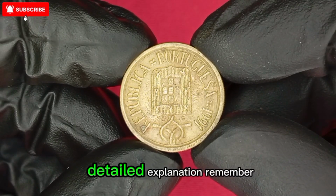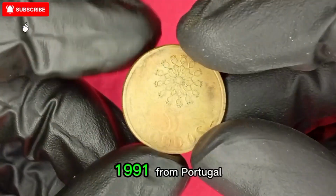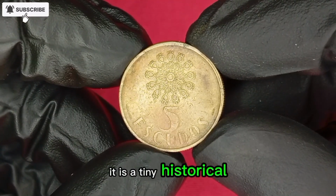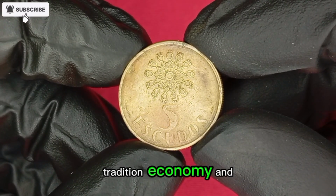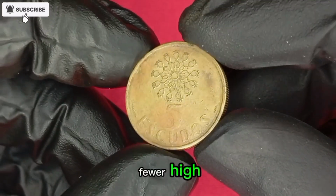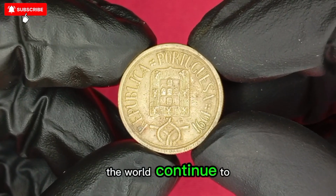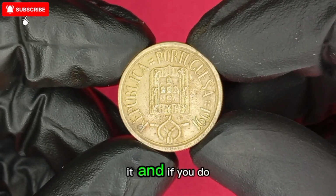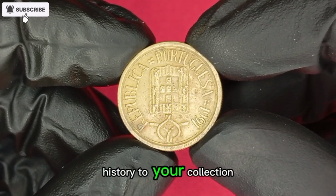As we end this long, detailed explanation, remember that the 5 Escudos coin of 1991 from Portugal is more than just an old currency piece. It is a tiny historical object with a story that stretches across culture, tradition, economy, and national identity, and its value may rise in the future as fewer high-grade examples remain available and collectors all over the world continue to preserve this meaningful coin. So if you own one, treasure it, and if you do not have one yet, consider adding this beautiful piece of history to your collection.